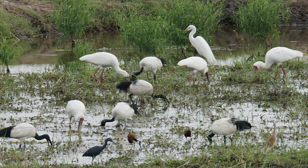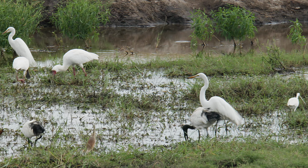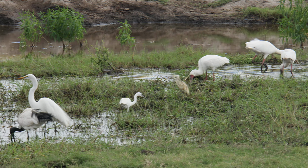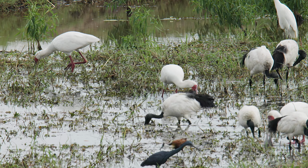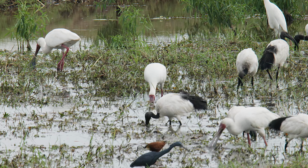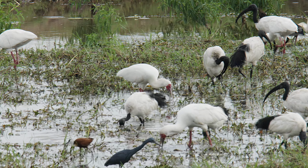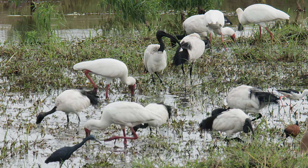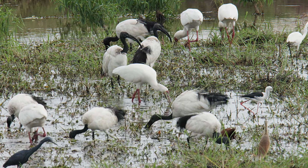At the larger ones of these ponds, one can spot a multitude of bird species, a paradise for photographers. Here, for example, one can spot a black heron, an African spoonbill, a sacred ibis, a great egret, a little egret, an African jacana, a black-winged stilt, and a squacco heron.